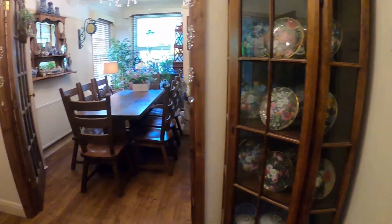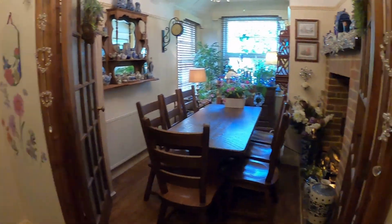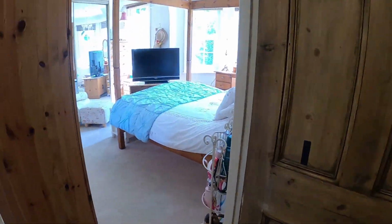So before we go and take a look at the master bedroom, we'll just peek our heads through here, and you'll see we've got another bedroom as well. So again, you've got 6 bedrooms with this property. We'll go through and take a look at the master bedroom first, but of course that was another bedroom there.